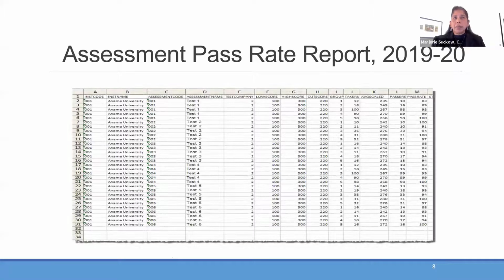Here is a sample final assessment pass rate report. This is a federal template we have to use. You will see institution code, institution name, assessment code, assessment name, and test company, because we use Pearson for all our exams. So it's going to be 2 per column E.